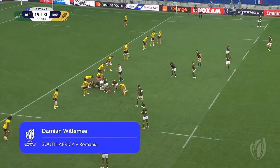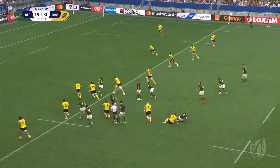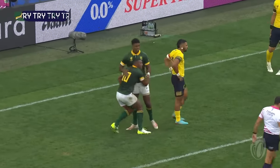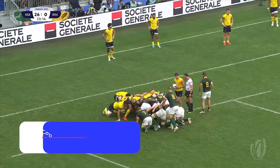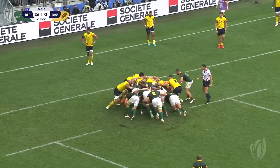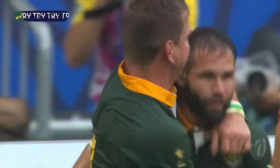Julian Hartig stands up to the physical challenge. Keenan Moody, the 20-year-old, switching with Mapimpi. Here's Willemse. Oh, that's delicious. That's outrageous. Ballet dancing, Damian Willemse. Bamboozling Romania. Bonus points for the fabled Bok Bomb Squad as the game wore on. Set. He's coming, he's coming. Pressure cracked up. Romania crumbling. South Africa scoring. Hat-trick for Kwagga Reinach.